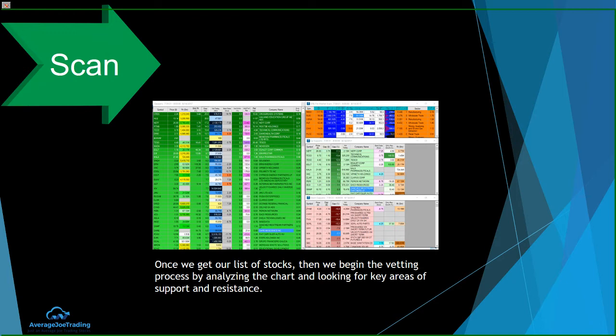Now, the worst thing you can do is exhaust your scan and then start looking at stocks other people are calling out. That's the worst thing you can do. Your scan is designed to bring you stocks that meet your criteria. If there are no stocks in the market that day that meet your criteria, that's ideal for your setup, then you don't trade. You skip that day. If you only have one setup.